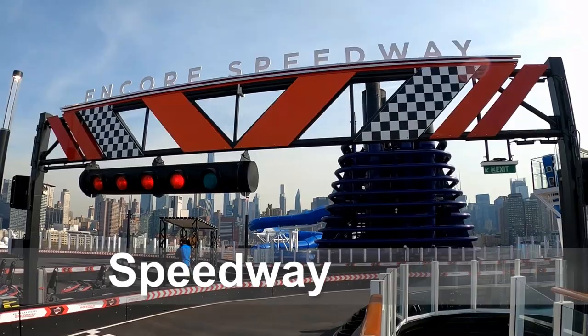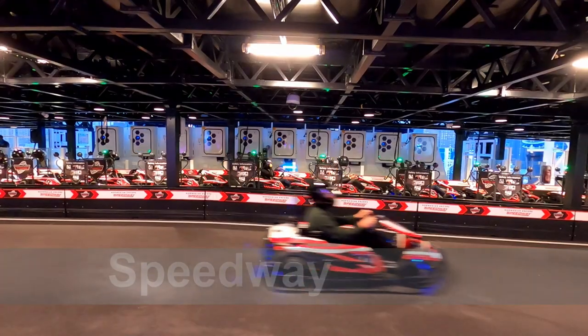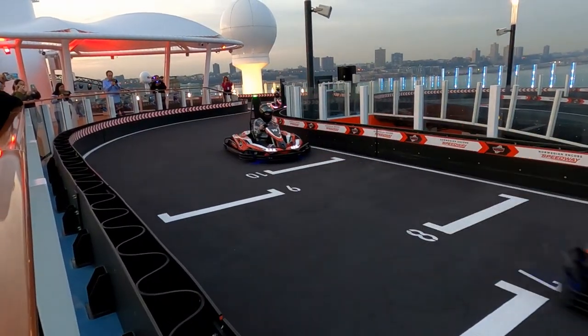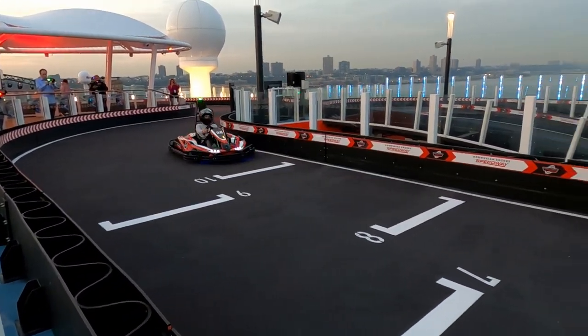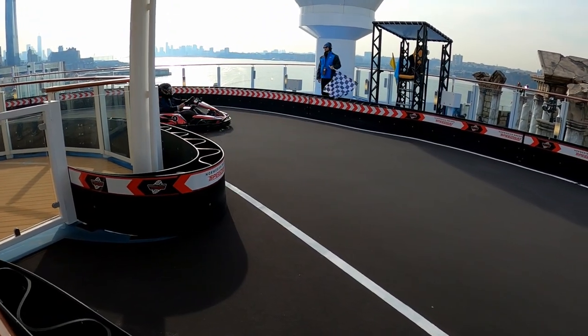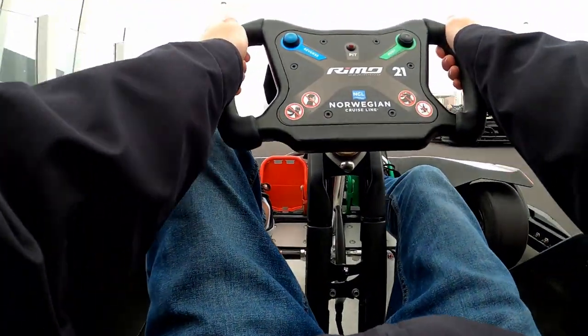And now we'll take a look at one of the coolest things on the ship, the Encore Speedway. It is currently the largest go-kart track at sea. It hangs 13 feet over the side of the ship. This is where the basketball court was on Norwegian Escape. But it is a lot of fun to zip around this track on these electric cars. You can see some firsthand.